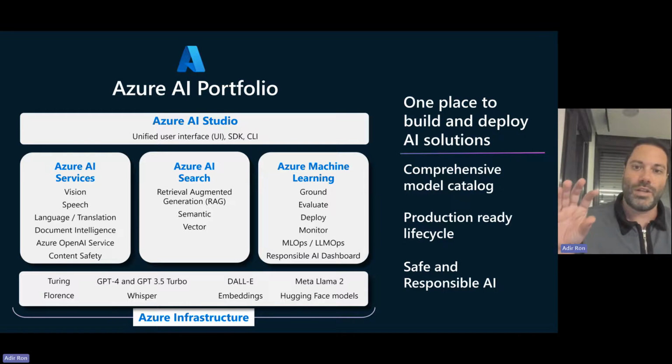There's a lot of things that are made for grounding, some of them on external databases like Azure AI Search, which supports RAG and semantic search and vector search. And then there's Azure Machine Learning that helps you ground, evaluate, deploy, monitor, and do some LLM ops and responsible AI. This all works on a lot of the things that we offer in our infrastructure, from Turing, GPTs, DALL-E, Meta, Hugging Face, Whisper, and more of them. So that's one place for you to build and deploy AI solutions with a lot of different models and the production lifecycle.